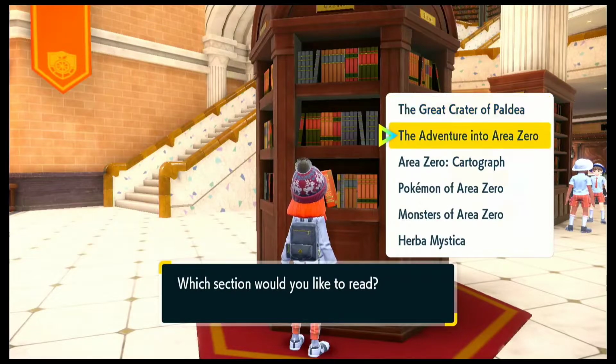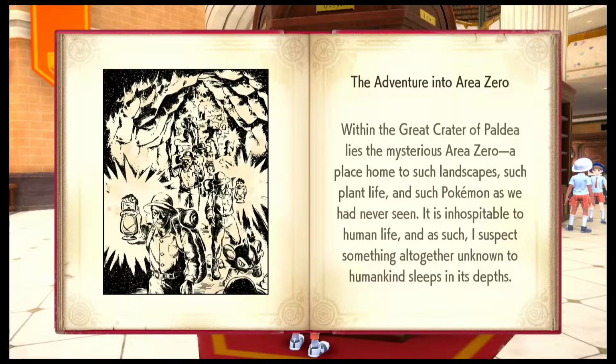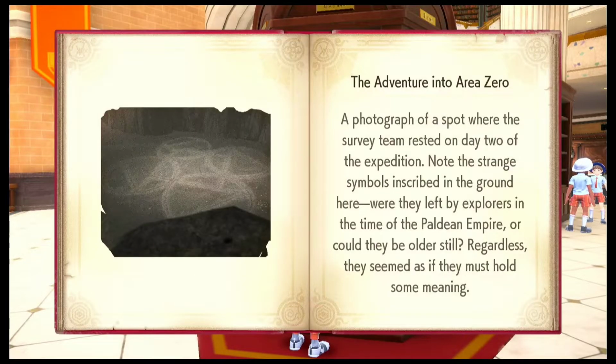crater itself. The next entry being the Adventure into Area Zero. Within the Great Crater of Paldea lies a mysterious Area Zero, a place home to such landscape, such plant life, and such Pokemon as we have never seen. It is inhospitable to human life, and as such, I suspect something altogether unknown to humankind sleeps in its depths. Okay. Definitely pretty interesting. Here's the second page.